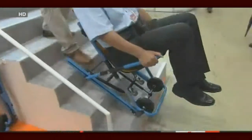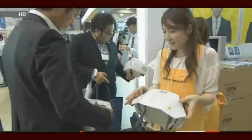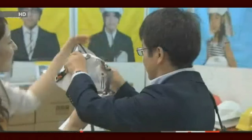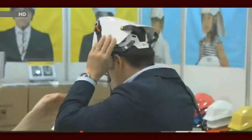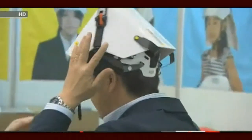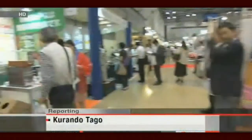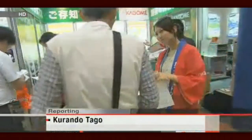Many people in Japan re-examined their emergency preparations following the 2011 earthquake and tsunami. Exhibitors at the show want to make sure they have the goods and services they need the next time disaster strikes. Kurando Tago, NHK World, Tokyo.